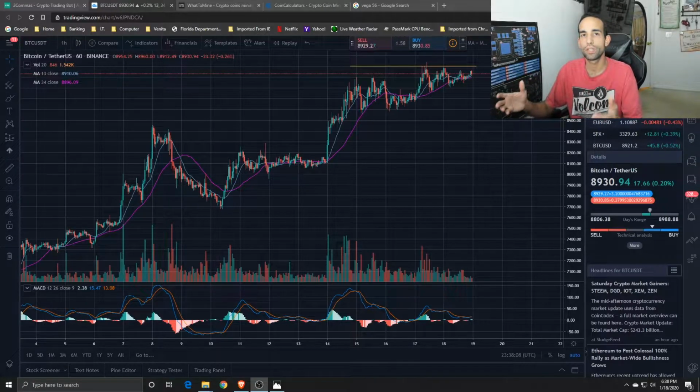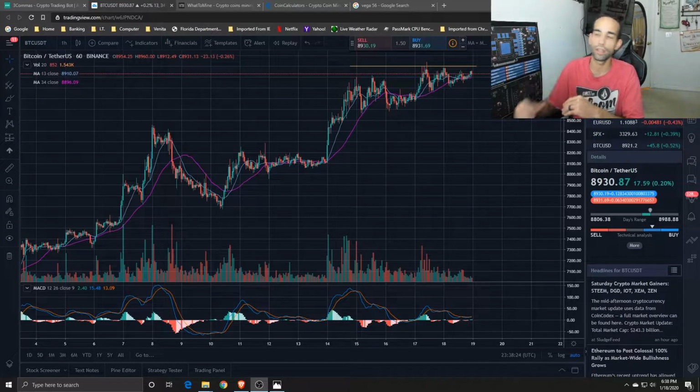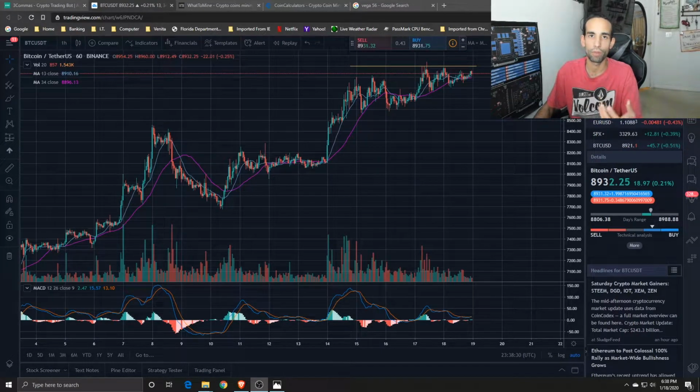And recently we've seen a nice little uptick in the cryptocurrency market with Bitcoin raising all ships and bringing some of the altcoins with it. Just recently on Bitcoin, we hit the 9K barrier, pulled back, and now we're sitting between the 8,800 and the $9,000 mark. And the altcoins increasing has increased our mining profits as well.